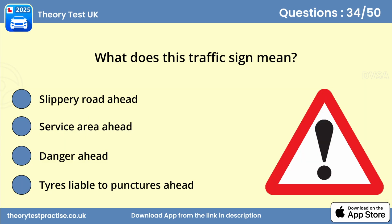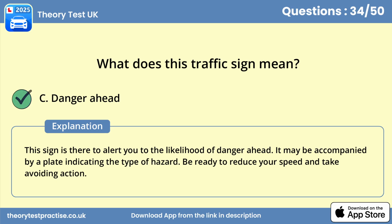Question 34. What does this traffic sign mean? C. Danger ahead. This sign is there to alert you to the likelihood of danger ahead. It may be accompanied by a plate indicating the type of hazard. Be ready to reduce your speed and take avoiding action.